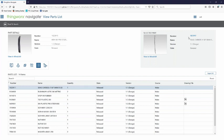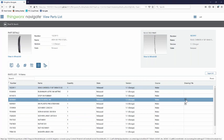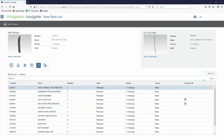So it's going to bring up the actual number, the name, version, basically all the high level information from our Windchill state. And if I wanted to, I can simply view it in Windchill, very similar to our higher level part. And from here, I can also view any drawing files that are ultimately associated with this, and I can export this entire part list to my computer as I ultimately necessary.